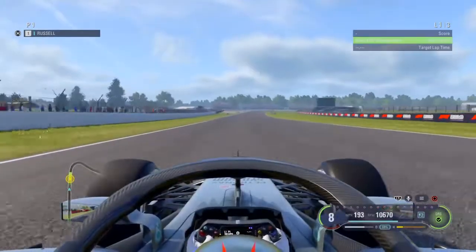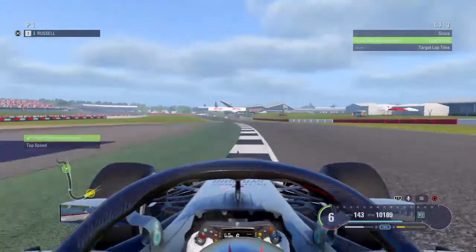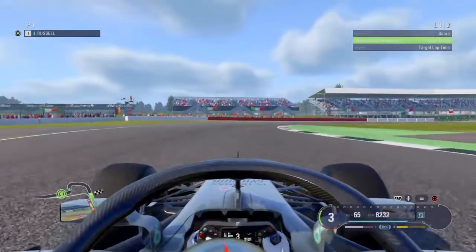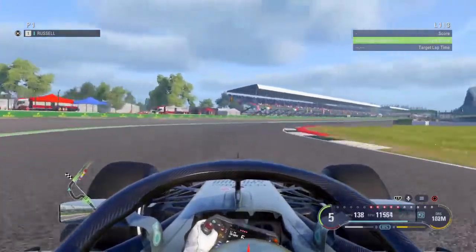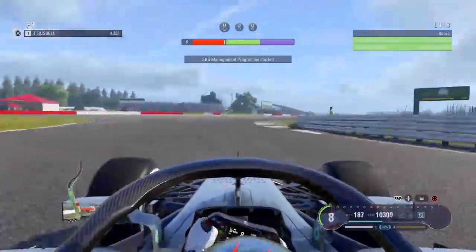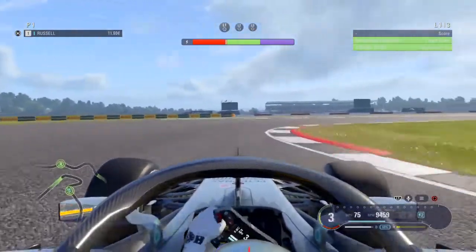Now, expectation for this race weekend is a race win. I know that sounds optimistic, but I honestly think coming into this weekend we have the best car in the career mode for a circuit like this, a bit like Austria. So I think a race win, or no lower than a third, is where we should be aiming this weekend.